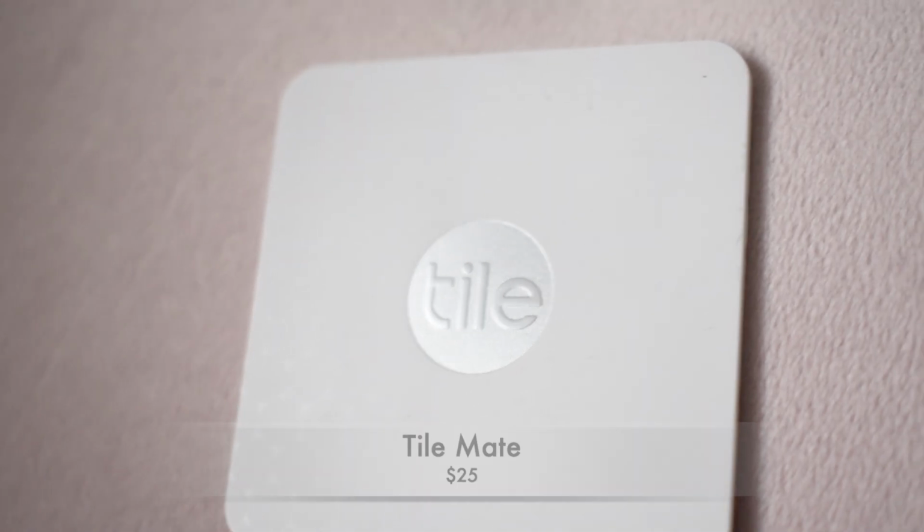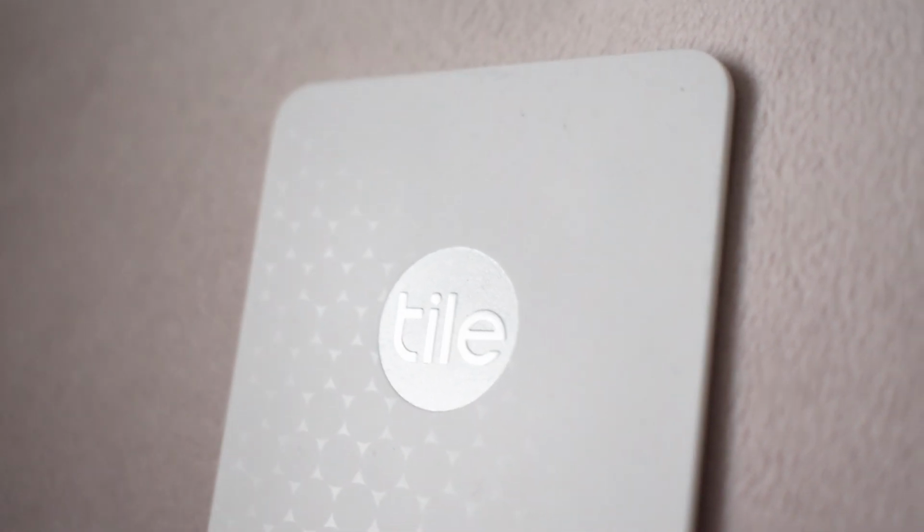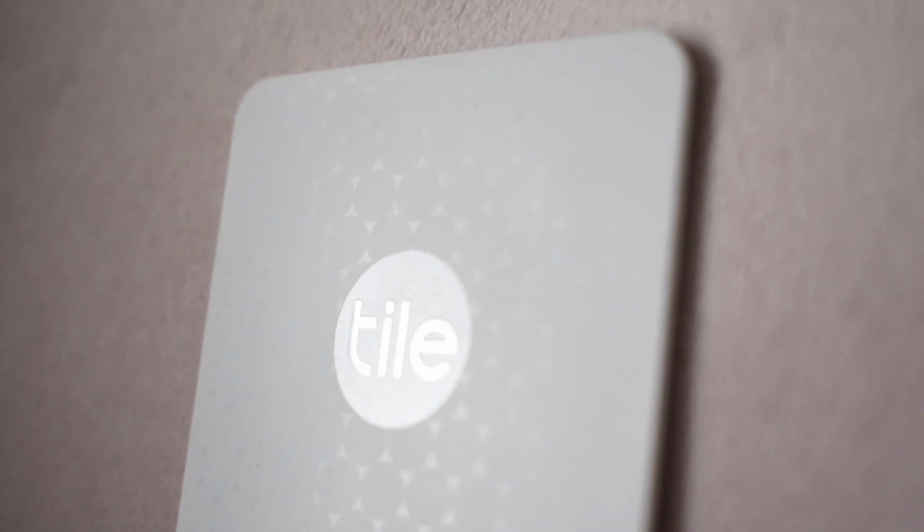Up next is something a little bit more on the tech side. This is amazing. This is a Tile and I love it. I love it dearly. This little gadget helps you track almost everything. They also have a credit card type one that's very slim and it'll fit in your purse or your wallet.